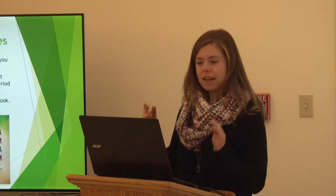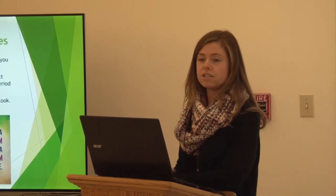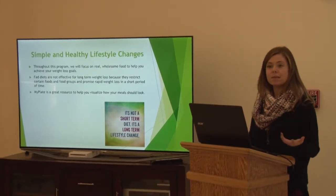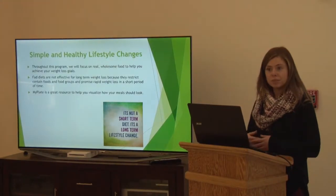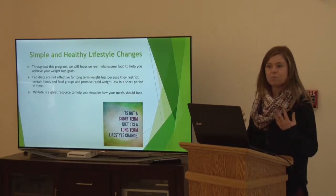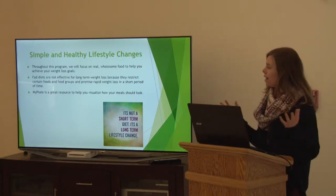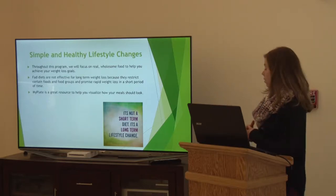So, like I said, simple and healthy lifestyle changes make a really big difference. So I'm sure you guys have heard of like the paleo diet or the Whole30. And a lot of these things seem tempting because they promise a lot of weight loss in a short period of time, which is tempting, but it's not always the safest way to go. You know, and if you're looking to lose weight, you want to lose weight at a slow and steady pace rather than a lot of weight at once, because then it is more likely to put that weight on quickly.